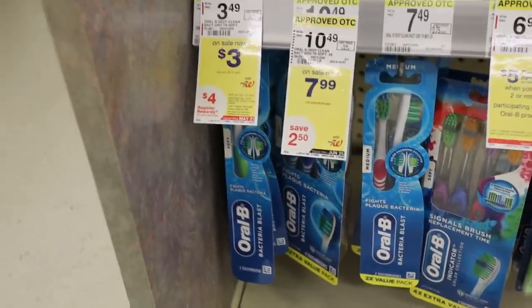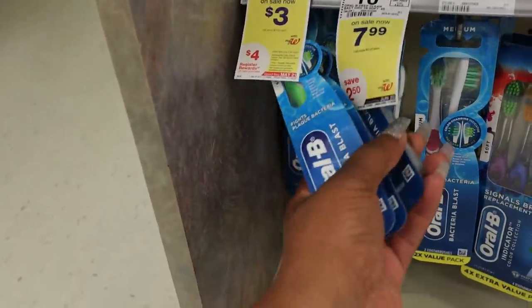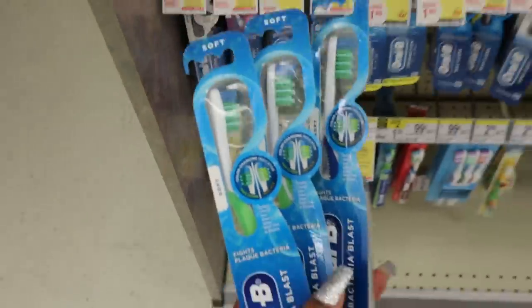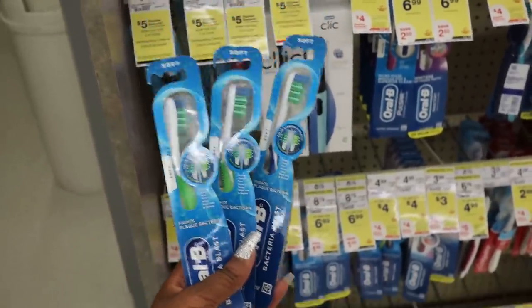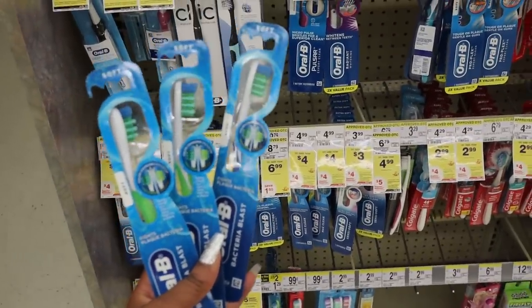I have an idea. We're going to put a deal together, and I'm right over here with the toothbrushes because I kind of like to stock up on toothbrushes, guys. It's one of my things. I like to get a lot of toothbrushes, not only for my guests, but for myself as well. They're good for on the go. So I have three of these toothbrushes. That comes out to $9, but check this out.